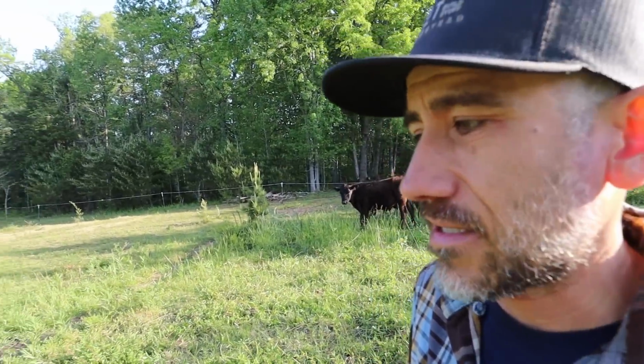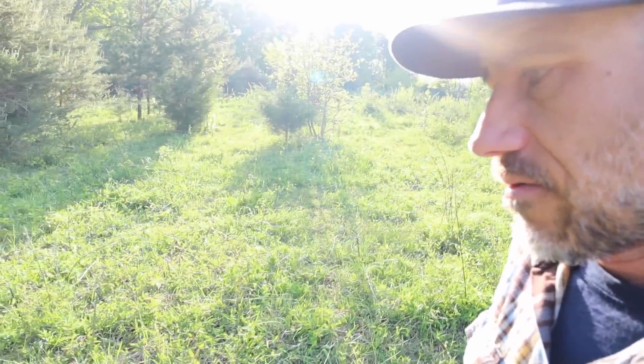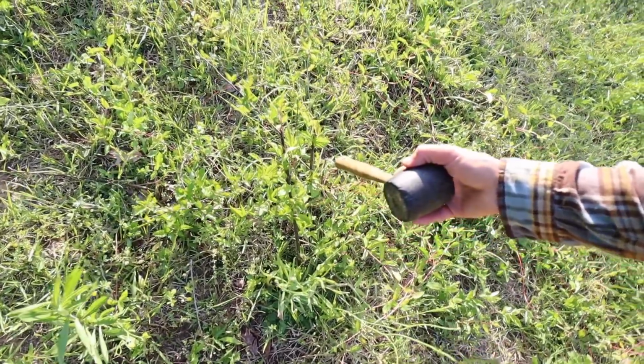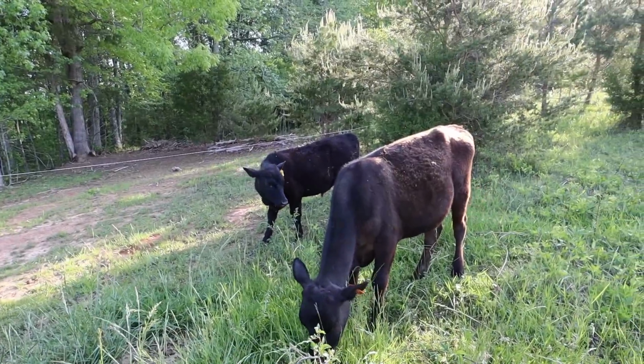I'm not moving the 2 cows today. I mean, the 2 steers. They have plenty of grass still from yesterday's move. Even though, man, they plow through this grass, really do. But you can see they're not eating the brambles. They're not eating these viney things. They're here strictly for the grass. Huh? How you doing, beefy boys?